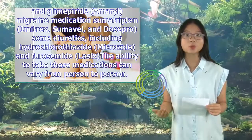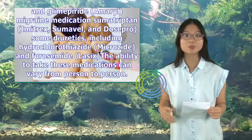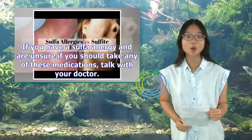The ability to take these medications can vary from person to person. If you have a sulfa allergy and are unsure if you should take any of these medications, talk with your doctor.